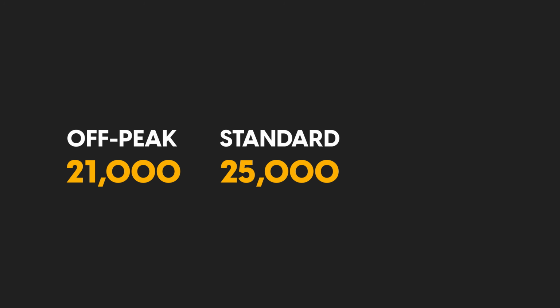And that's pretty much the entire hotel. It's a small hotel and is considered a category 6 Hyatt hotel. So if you want to book the hotel with points, which is what I did, it would cost you 21,000 points. Off-peak standard is 25,000 points, and peak times it's 29,000 points.